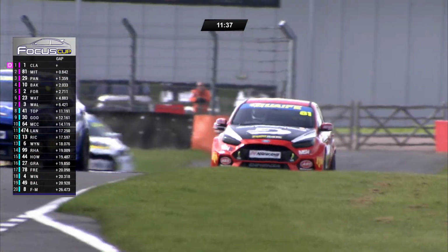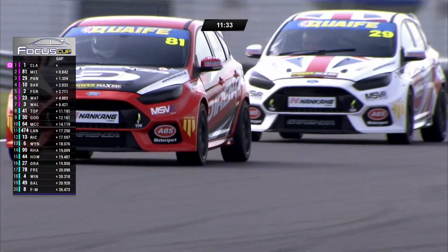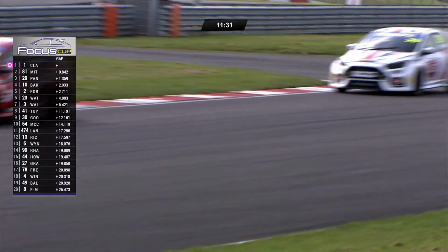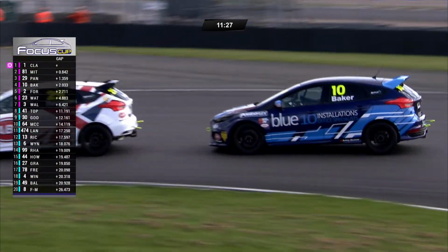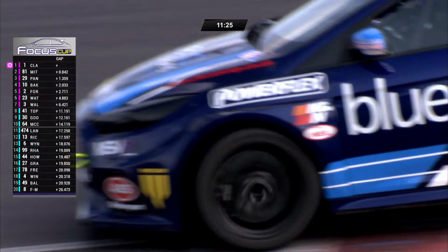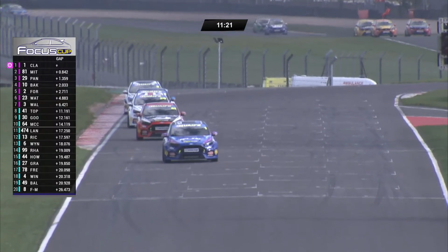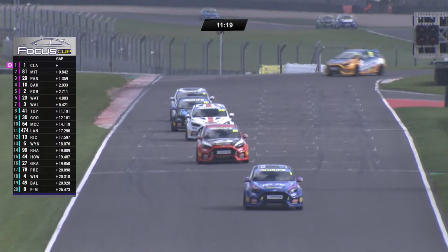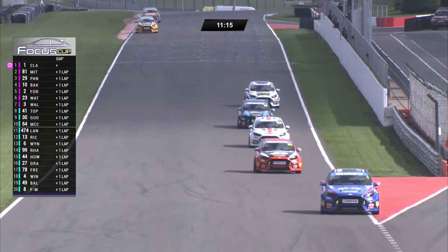Lewis Clark from Ian Mitchell, then Leo Paniotto, who is trying everything to see whether he can prise the door open a little bit on Ian Mitchell. Ian Mitchell has been part of this Focus Cup for a couple of seasons now. John Baker, who's been in it for a good period of time, was fourth in the championship in 2022. He finished fourth in the championship in 2023. He sits there in fourth place in this race, but he was runner-up last year.